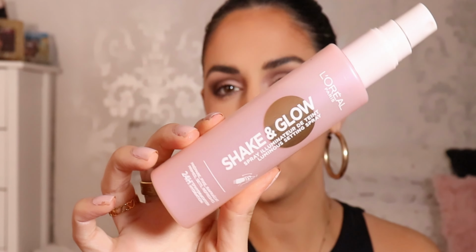Okay, and then lastly, for setting spray, I got the L'Oreal Shake and Glow Spray. This spray is so pointless. All it does is make your face wet and sticky. I feel really sticky afterwards. And it doesn't make my face glowy or anything. I just feel sticky. If it goes on my shoulders, they start feeling sticky. Ugh, I look terrible. It doesn't do anything.